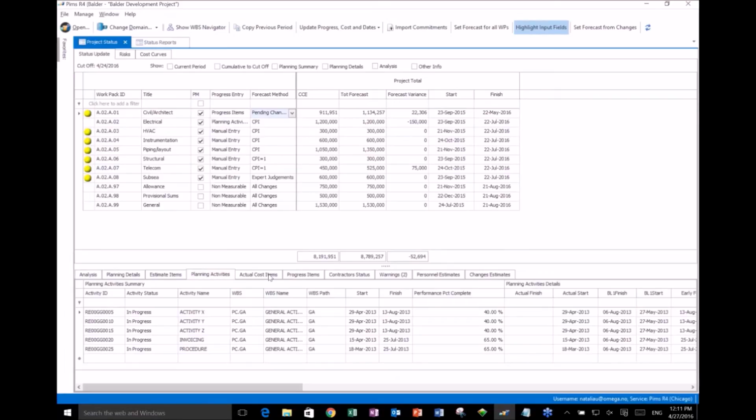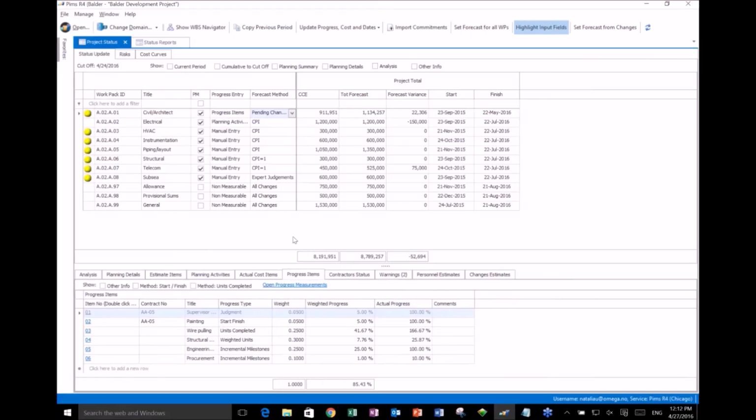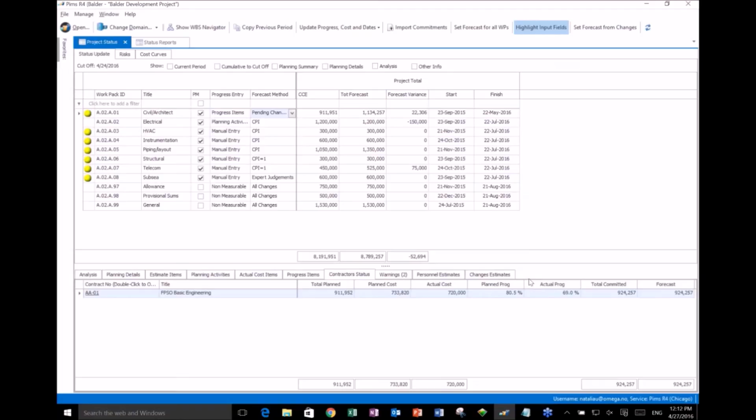Okay, we got our actual cost items, as you can see here. You can see the cost type, the quantity, etc. Okay, got progress items. I hope I'm not going too fast. Contract status, etc., and so forth.